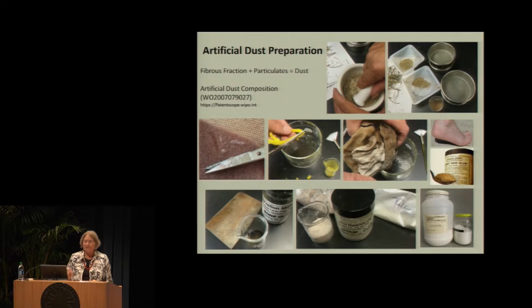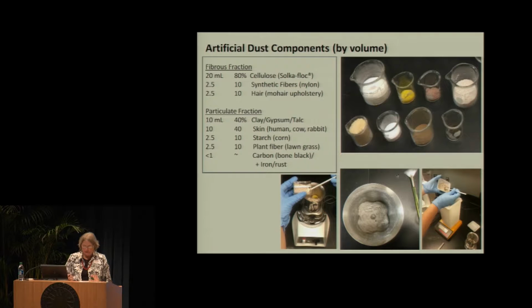I used a number 10 standard test sieve to reduce the particle size for many of the components. So here you can see us doing that. The components were assembled and mixed in a geological lab blender.